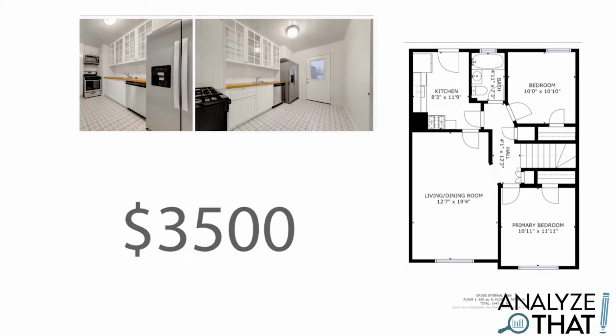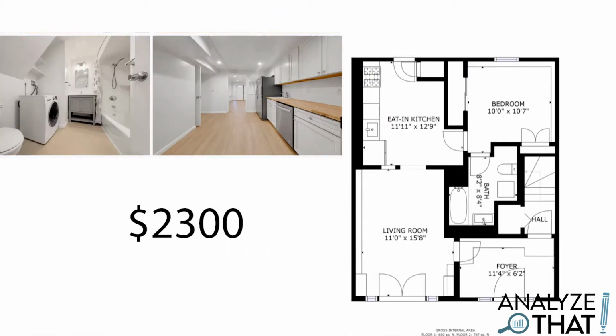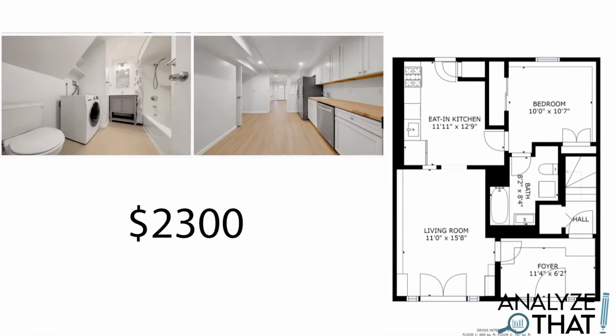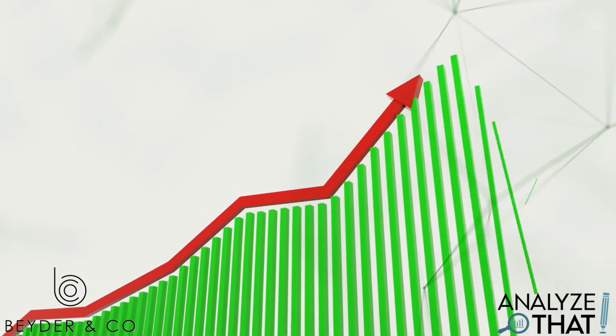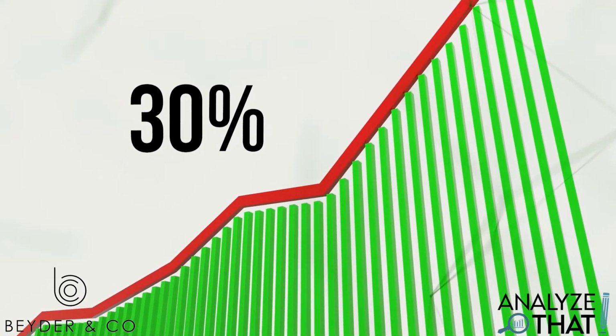Now normally, that full property will rent out for about $4,500, but the top unit was renting out at $3,500 and the bottom unit was renting out at $2,300, where the seller was profiting about $5,500 every month. Now after 4 years of appreciating prices in the Bay Area, my client was happy to know that their property went up by 30%. Talk about appreciation. And now, the plan is to sell it and roll the proceeds over into a larger investment.